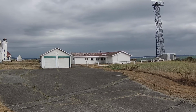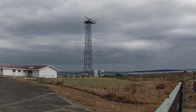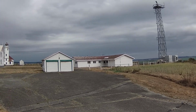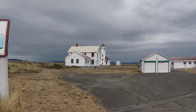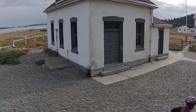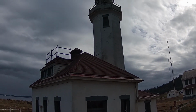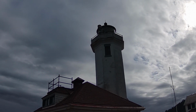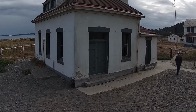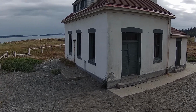And apparently you can rent some of these houses according to the sign there. There is, I think it probably belongs to the Coast Guard, a radar site here too. But yeah, I'm going to see if we can walk around and get a little closer to the lighthouse. Now we're able to walk back to the lighthouse here. See if I can take a look at that. Doesn't seem to be a functioning lighthouse. It's a historical type of building that's on the National Historical Registry.